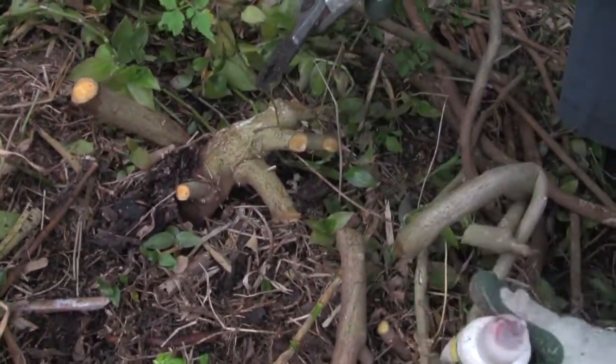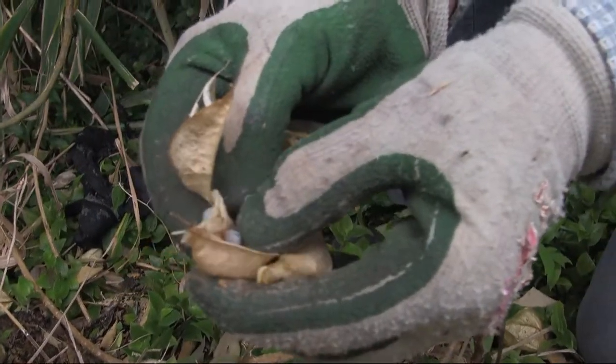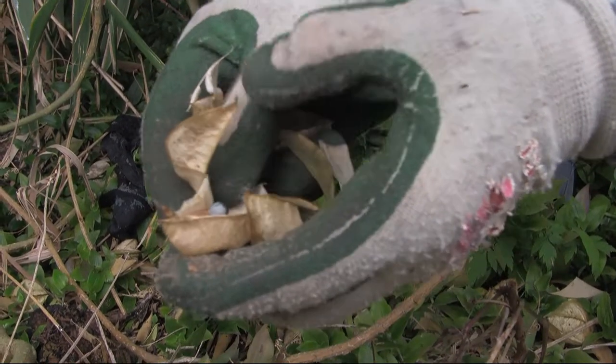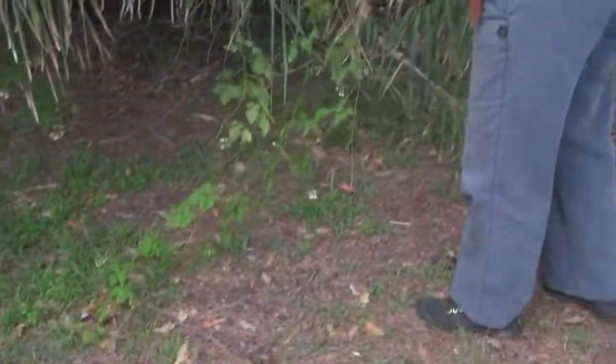There's a little tiny shoot. That'll just die. Here are some old pods on the ground, and they have 3 seeds in each of the balloons. I'm going to put these in a bag because I don't want the seedlings to come up.